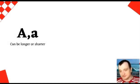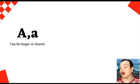So let's start off with the first letter of the Croatian language, and that is Slovo A. Notice how I'm pronouncing it. It can be longer or shorter depending on the word. That's just something you'll have to know by heart. Sometimes in Croatian, it could be a long A or a short A.